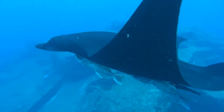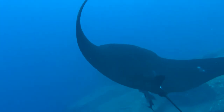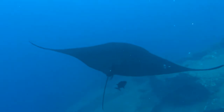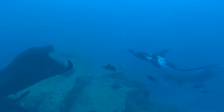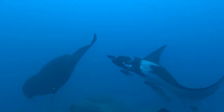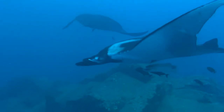What's really fun in watching these big rays is all the other fish that hang out with them. These rays swimming underwater look like a gigantic, slow-moving butterfly. And then these big remora fish hang out on the underside of the rays and also on top of the rays, and they're basically hitchhikers. They sit there and just try to get a free ride and then hopefully get some food along the way.